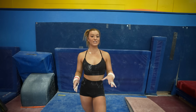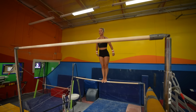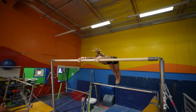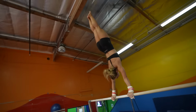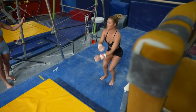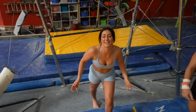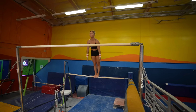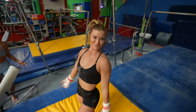So this is what a bar routine would look like today. So bars today looks a little bit more like that. That was amazing. I'm speechless. And that's a dismount. Oh my god.